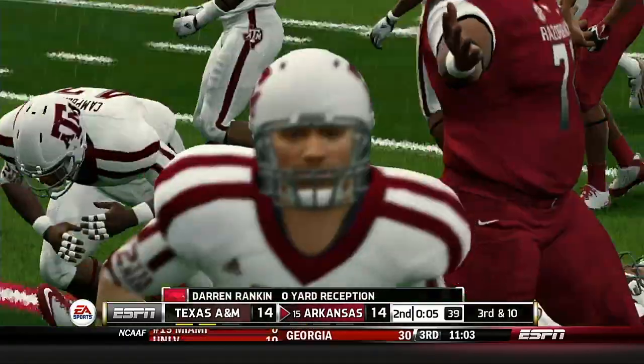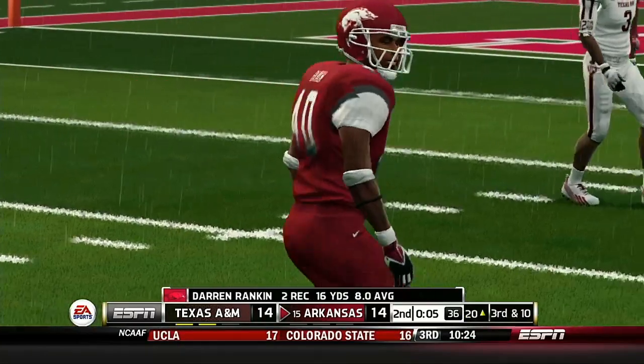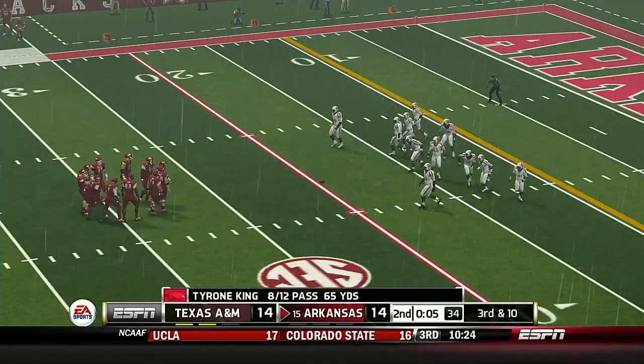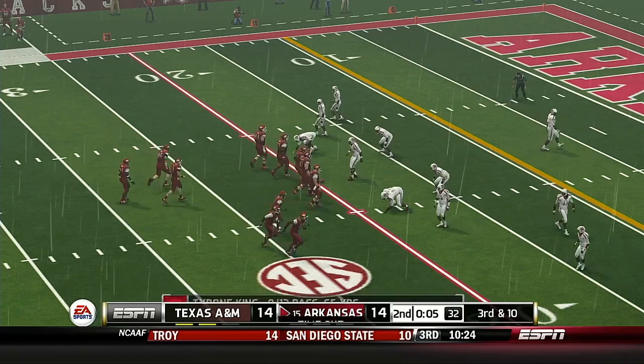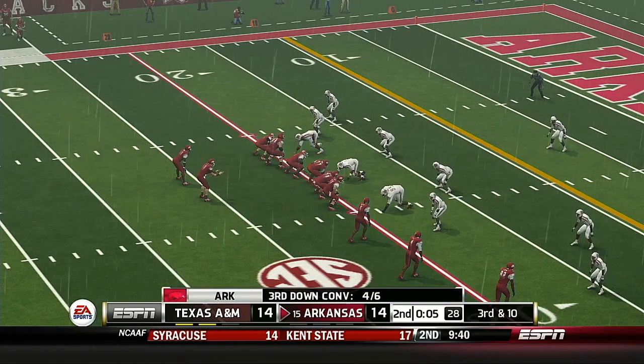Here's the throw, and I don't think he got anything on that. So it's complete, but they didn't get much there. And that's because the defense was just waiting on it, and they attacked. The quarterback should have found somebody else downfield. Third down, 10 yards to go. Ball on the 20-yard line.